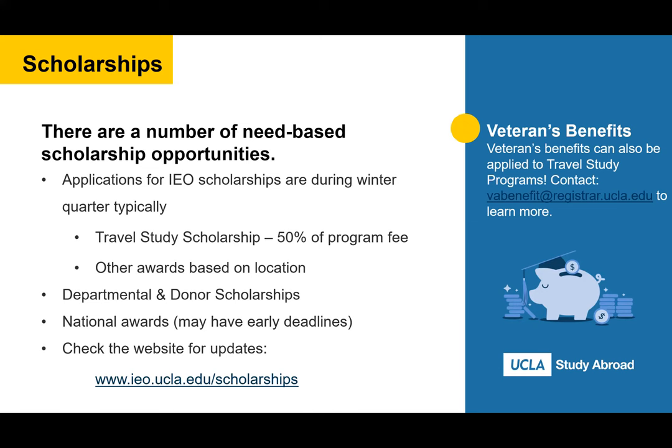We also have other awards based on location, departmental and donor scholarships as well, national awards. Those tend to have early deadlines, so just keep a lookout for those. And we constantly update our website with scholarships as well. So please keep an eye out on our website as well.